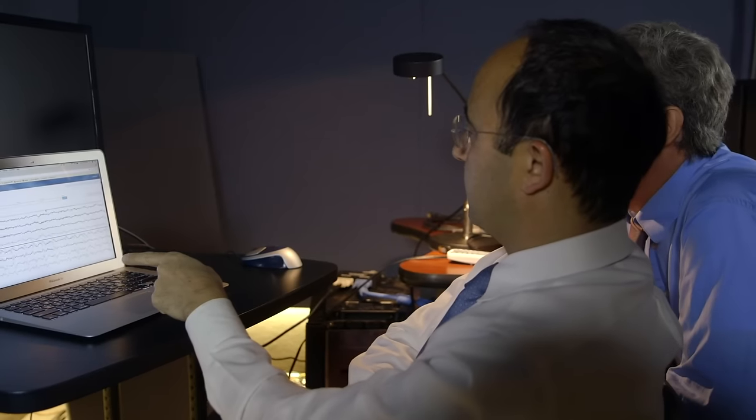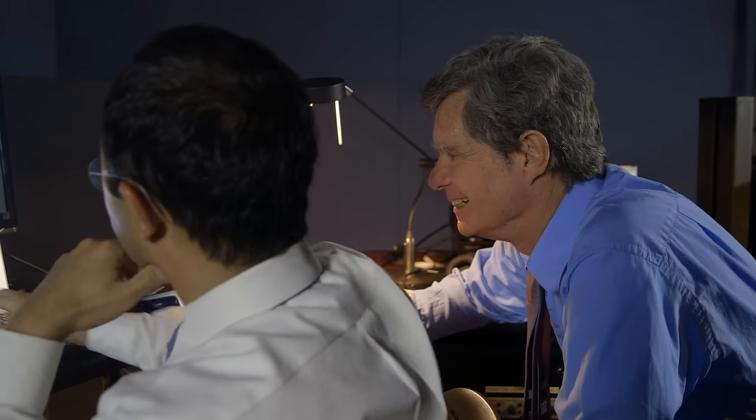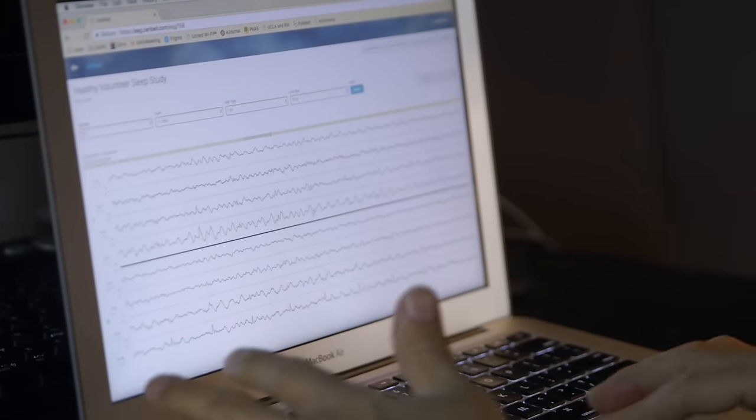What we did in this study was to actually send the same EEG files to neurologists and medical students and nurses. Neurologists were asked to review the EEGs exactly the same way as traditionally been done, namely by visual inspection. And nurses and medical students were asked to review the EEGs by listening to the sound.